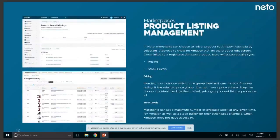So in Neto, merchants can choose to link a product to Amazon Australia by selecting the approved to show on Amazon tick box on a product's edit screen. And we're going to look at this later in the live demonstration.